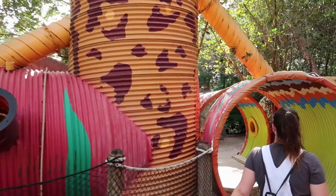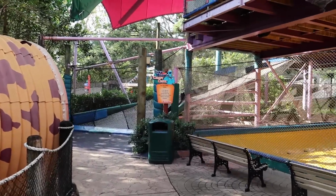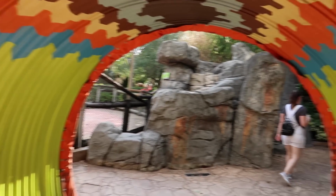We're passing through this area over here. This is the other side of that rope entrance, I guess, up to that play area. And there's the cloud bounce. And we're walking through here. This is pretty cool.